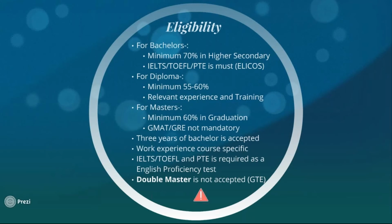So be careful with this, because we get a lot of queries from people who have done their MCOM, or their MBA, or their masters in a technical field, and now they want to do a master's in the same field. That's not possible. And secondly, you cannot choose anything relevant. For example, you have done an MCOM, now you cannot just go for a master's in analytics. You need to show the right skills and a right career plan. Then of course you'll get the offer, and you'll also get the visa.